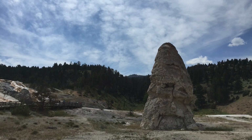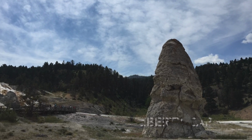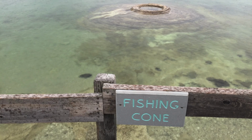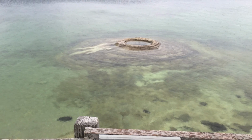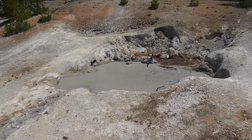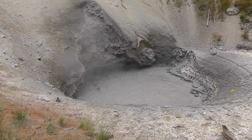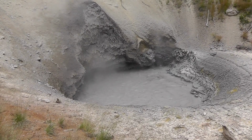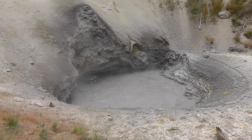The Liberty Cap is another place where a geyser left layers of minerals higher and higher until it formed this rock cone and this fishing cone, even though this one's in a lake. A mud pot is another geothermic feature. It's pretty much what its name suggests, a pot of mud, but it isn't made from rain and dirt. Acidic hot springs break down the surrounding rock into tiny pieces, making the water look muddy.